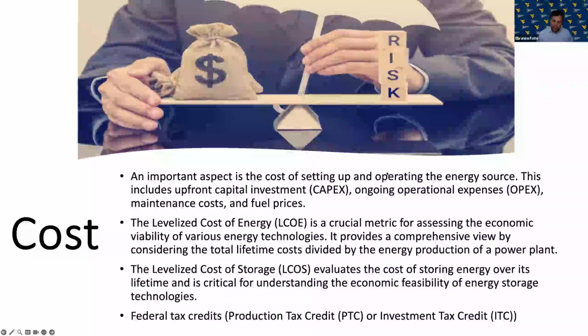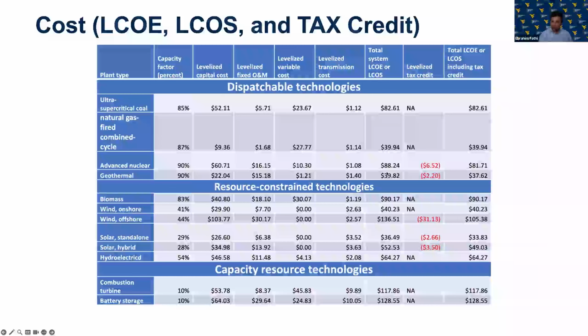It's how much money you have to invest for storing that energy through the life of the technology, divided by how much energy you can store in that storage. So LCOE and LCOS try to normalize all these costs so that we can compare these different technologies. And there's one additional parameter, which is federal tax credits. There's a whole discussion on carbon taxation and different regulations on that. But there are production tax credits and investment tax credits, which is basically the money that the government pays back if we spend on these kinds of technologies.